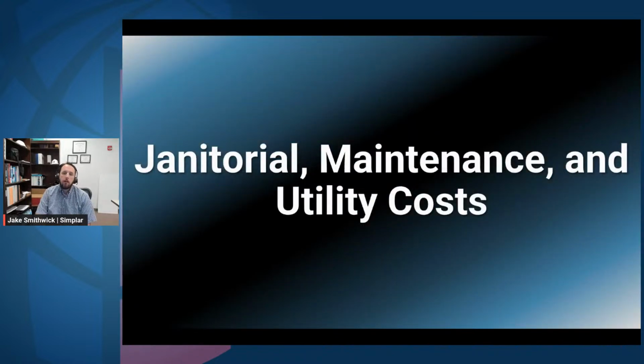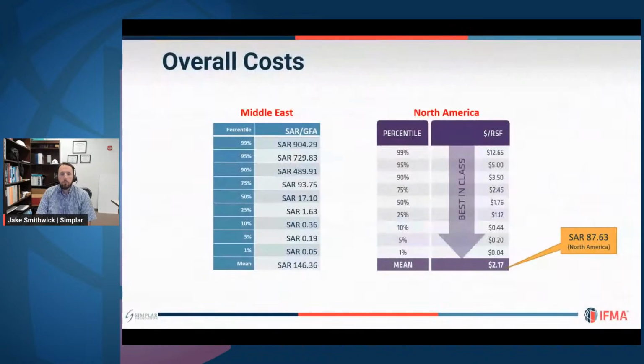Okay, the next part I want to talk about is really some of the nuts and bolts of the operations and maintenance technical side of things. This first slide here shows janitorial costs. So this is janitorial or custodial cost. On the left-hand side, this is for the Middle East. So you can see the average cost here. These are presented again in terms of riyals. And on the right-hand side, this is for North America. Again, this is just where we have a large data set.